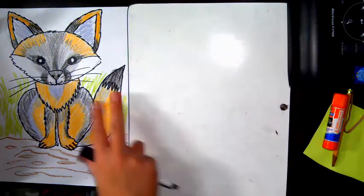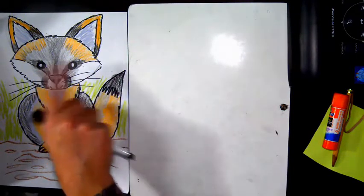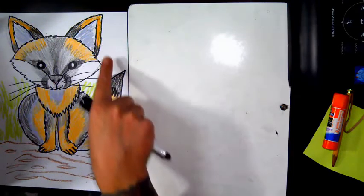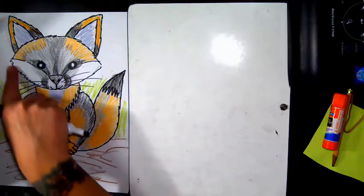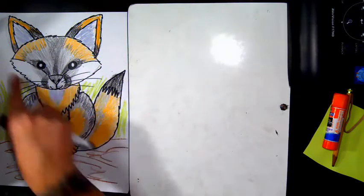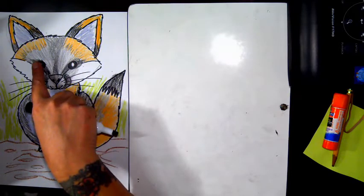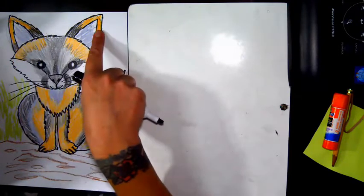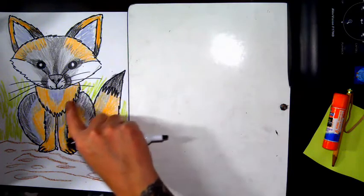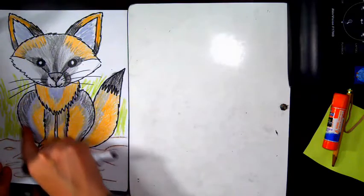All right, look how cute this little gray fox is. First, let's just notice some simple shapes before we get started. Look at the shape of the head. The shape of the head is kind of like a football, isn't it? It's kind of like an oval that's a little bit pointed on the sides. The eyes are circles. The ears are big triangles. The little fuzzy chest is like an upside down triangle. And the rest of the fox is pretty easy peasy lines.